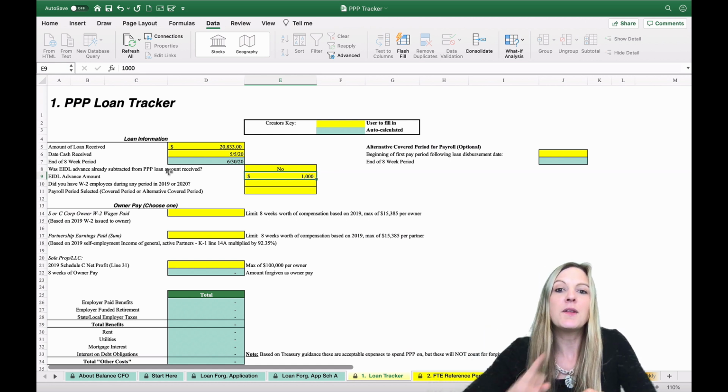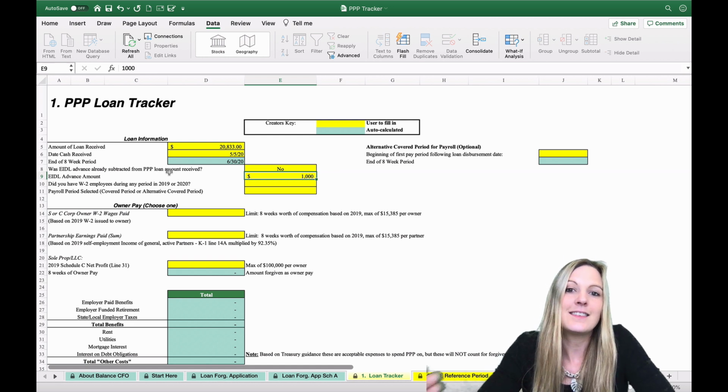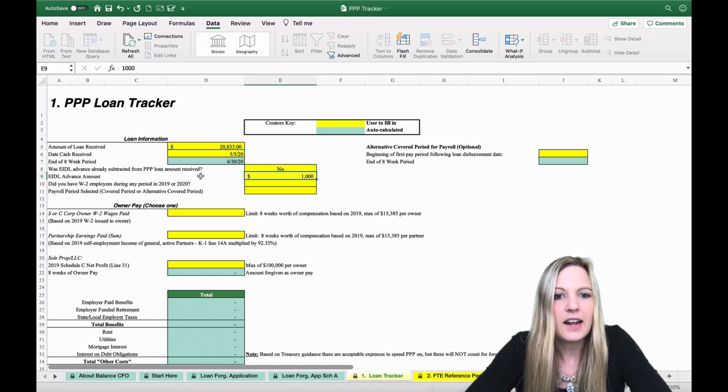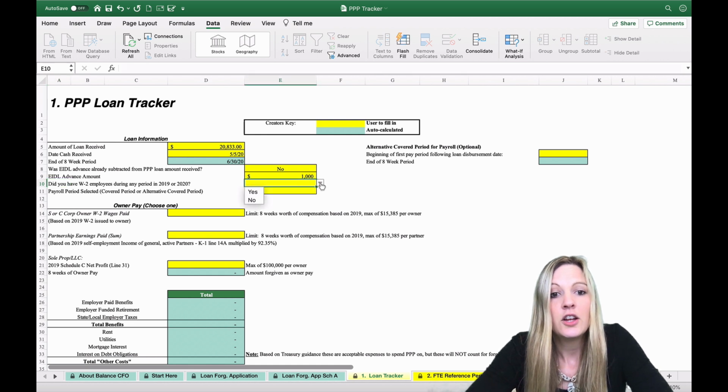All right, so we have to put that number in there. Even if you get full forgiveness on your PPP, they're still going to subtract that amount of EIDL advance. Okay, and I'll show you here in a minute how that's going to work. So let's say we got it and we put that in. All right, this is an important question for you as a non-employer. Did you have W-2 employees during any period in 2019 or 2020? The answer is no, right?